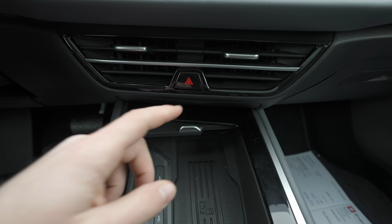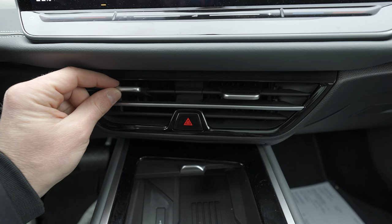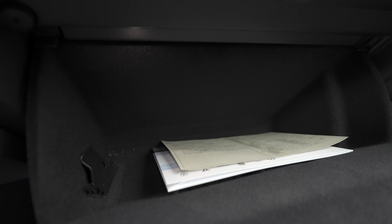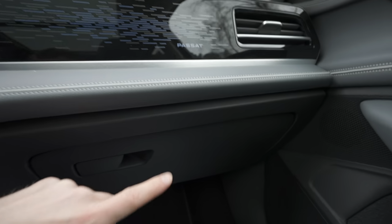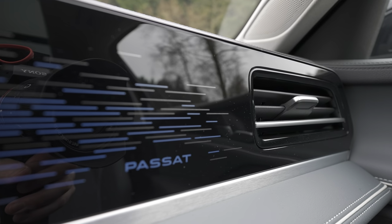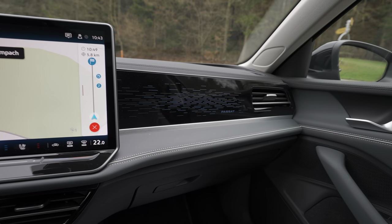A little bit higher, you have some glossy. This is the hazard light. Those are the vents. Ooh, they feel good. And then here we have the glove box. Glove box relatively big, and you have an LED light inside there. Plus you have soft material here, ambient light down here. Plus you have this beautiful, I really like this area here with Passat writing right there. It looks so nice. And also the ambient light there looked really good.